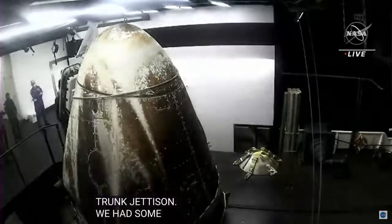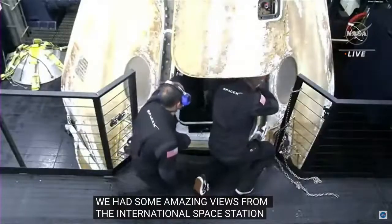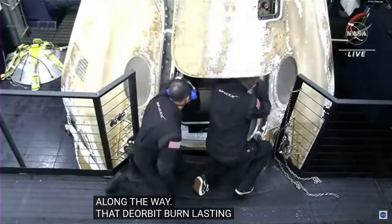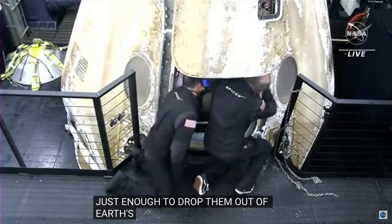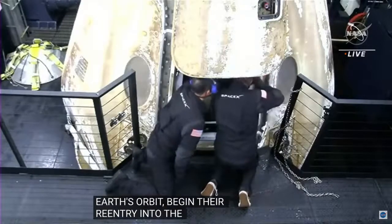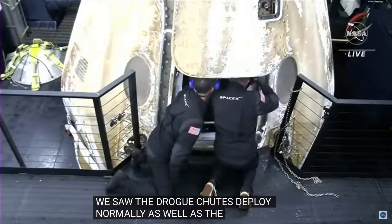That deorbit burn lasted the scheduled 16.5 minutes, slowing down Crew Dragon just enough to drop them out of Earth's orbit and begin their re-entry into the atmosphere. We saw both drogue parachutes deploy nominally, followed by 4 good main parachutes and a soft splashdown as scheduled in the Gulf of Mexico off the coast of Panama City, Florida at 11:56 p.m.